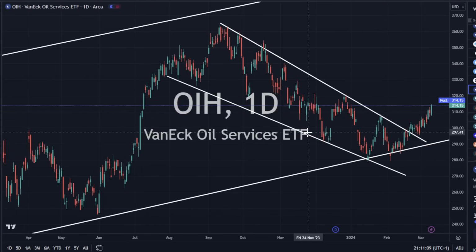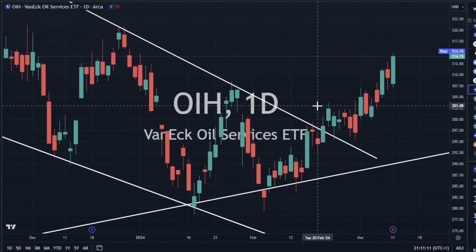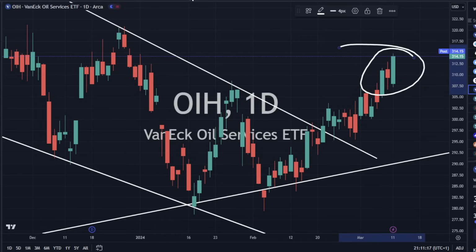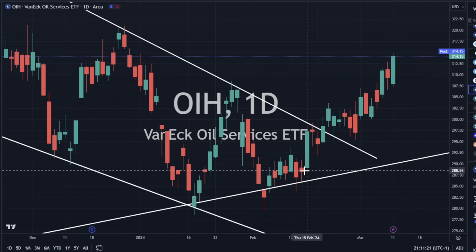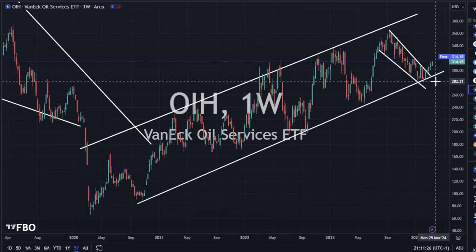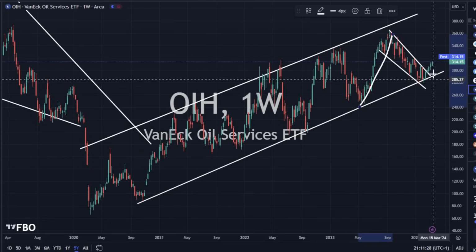OIH also looking ultra strong, up 1.5% in the face of basically flat crude oil and a little bit lower natural gas. People are positioning here in the oil service companies. Big bullish engulfing, good strong closing, momentum to the upside. We've broken a downtrend recently, which is this downtrend here, which is also a big flag pattern.